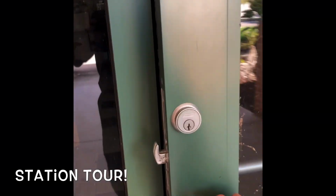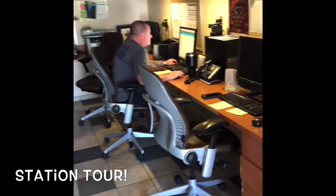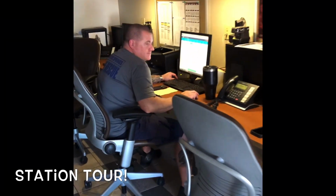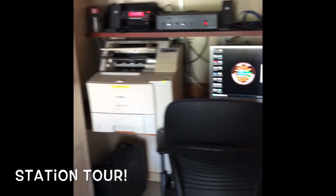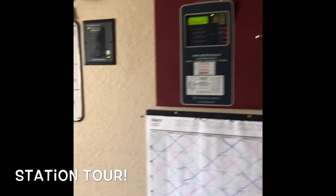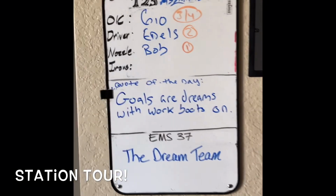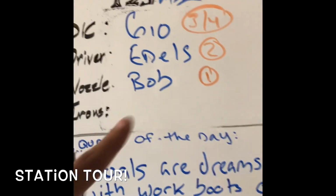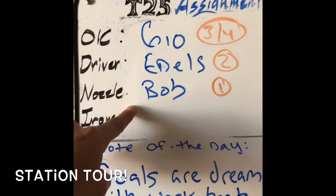As we enter the firehouse, we are walking right into our dispatch center. In here we have computers where we write all our reports. Right now we have firefighter Eelsberg doing a report of a call we just ran. We put all our information in here so that we can document everything we've done. This is where we keep all our information, all our protocols, and all our guidelines, and even our truck assignments for the day. We have myself, we have firefighter Edels driving, and we have firefighter Bob who will work on the nozzle if we get a fire.